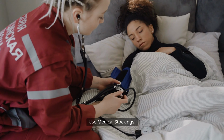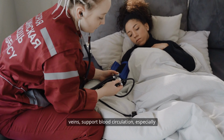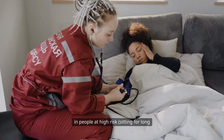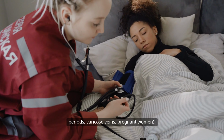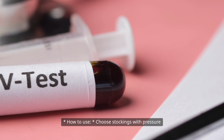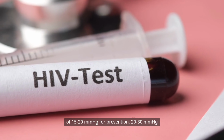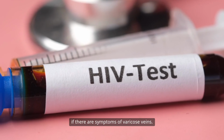5. Use medical stockings. Medical stockings help gently compress veins, support blood circulation, especially in people at high risk, sitting for long periods, varicose veins, pregnant women. How to use. Choose stockings with pressure of 15 to 20 mmHg for prevention, 20 to 30 mmHg if there are symptoms of varicose veins.